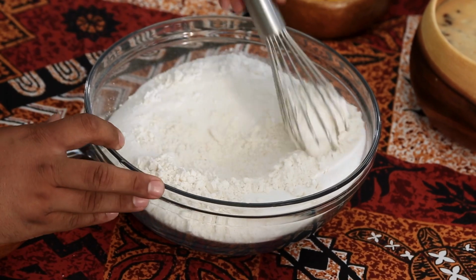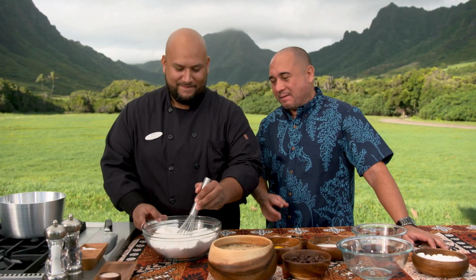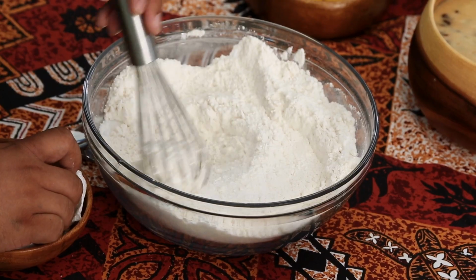I just don't understand the scientific part of how things bind, and if you do egg white and don't put the yolk in, and why does it matter, and all that stuff. You know, such a difficult thing.